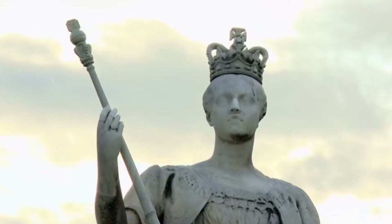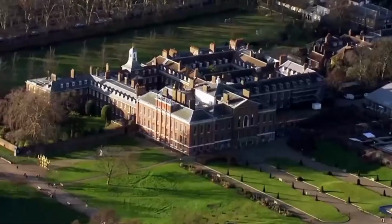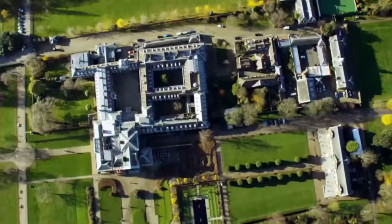Get an inside look at the residence accommodating an ever-growing royal family, Kensington Palace. It was a very neat house once upon a time, but when monarchy got hold of it, they turned it into something of an architectural monster.